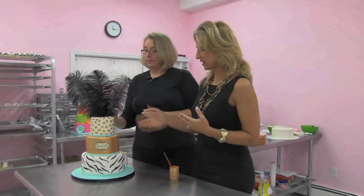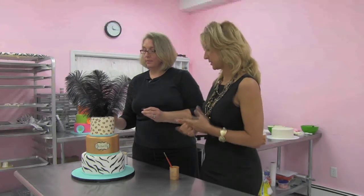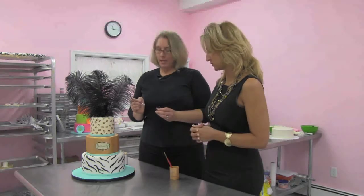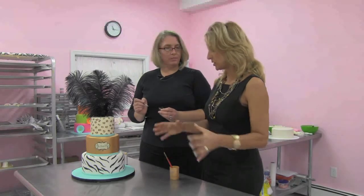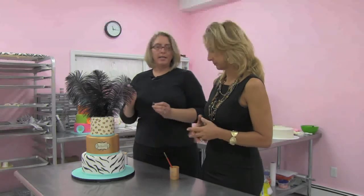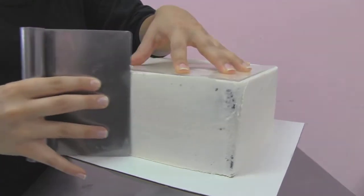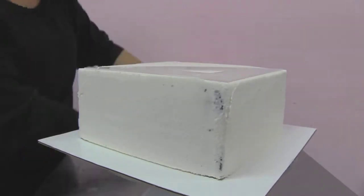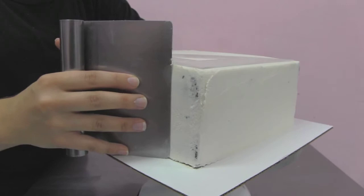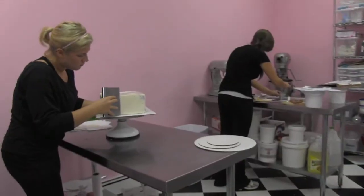So I do want to mention, obviously we're starting with 3 tiers of cake covered with fondant, right, as well. Yes. And do you cover each layer with the fondant first, and then you stack it? That's right. Icing the cake is vital, which is what my staff is doing today. You have to have a perfectly iced cake in order to put on the fondant, because any imperfection in the icing will show through the fondant.